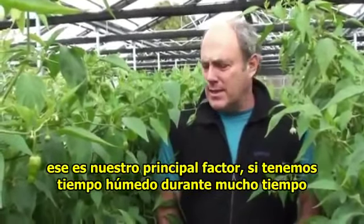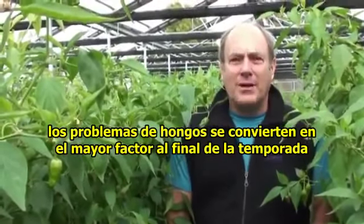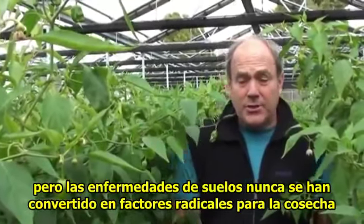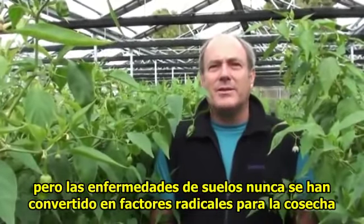I'd say that's our biggest factor. If we get too much damp weather, fungal issues become our major factor in ending a season. But soil-borne issues have never developed into radical crop factors.